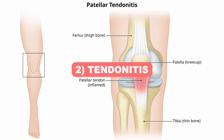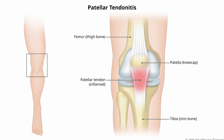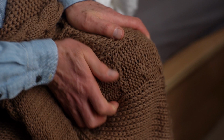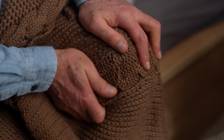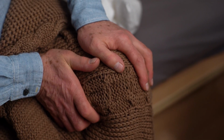Number 2 on our list is tendonitis, which involves inflammation of the tendons around the knee. This can result from overuse or repetitive stress, and symptoms include pain, swelling, and stiffness. Doctors recommend rest, physical therapy, and in some cases, anti-inflammatory medications.